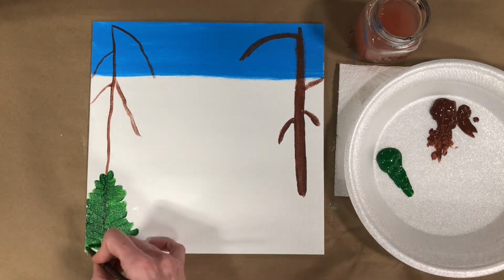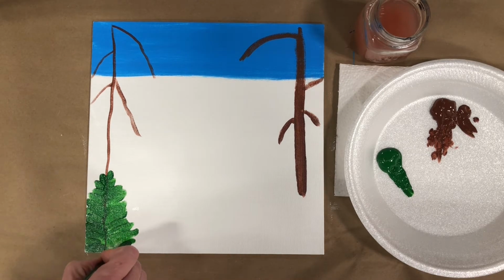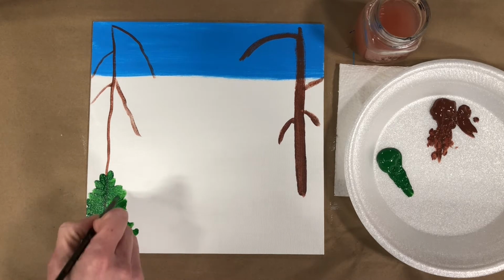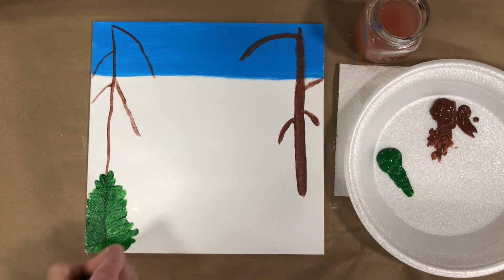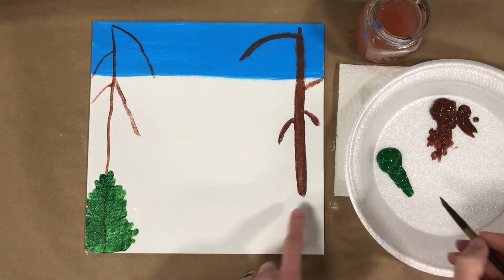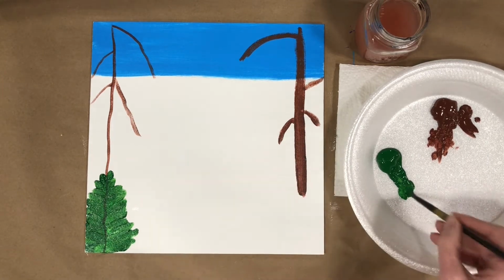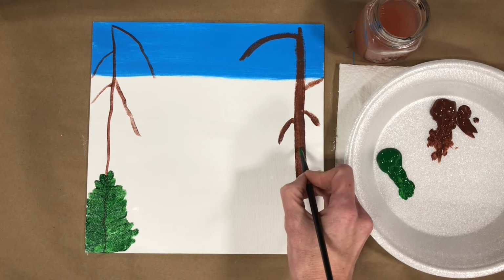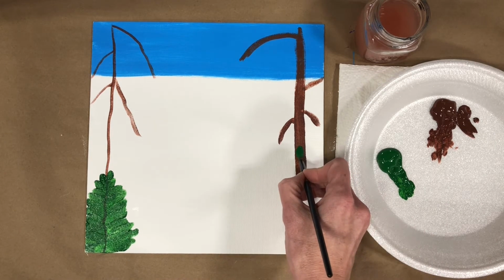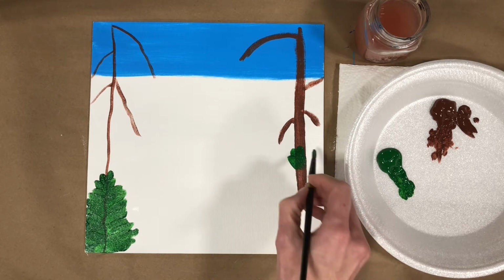Right, but that technique of when you push down and then you pull is going to give you a good brush stroke to make those shapes. Okay, so I have a little bush on that side. Now we're gonna do a little one on this side. So this tree is further back a little bit. So we're just gonna do a little one here, so about here to here. So again, same direction. So press, pull, press, pull, press, pull.